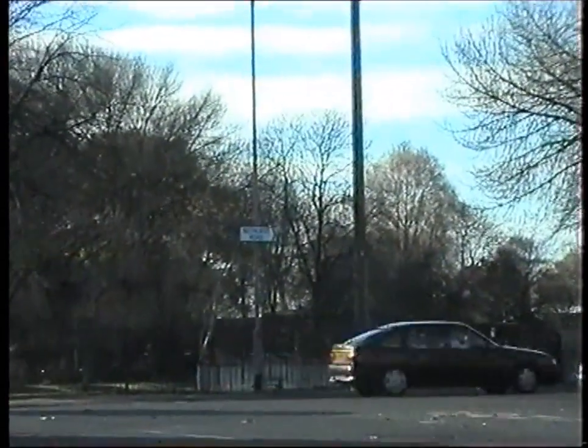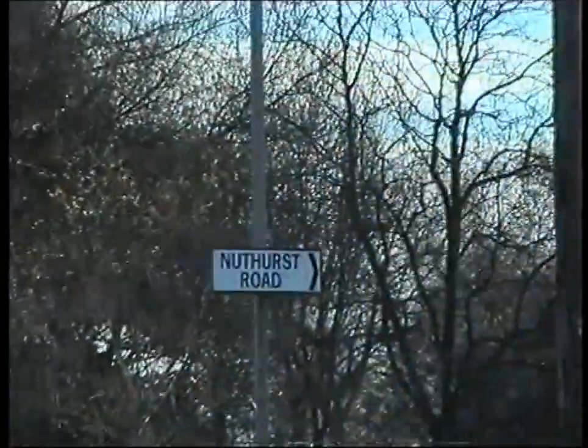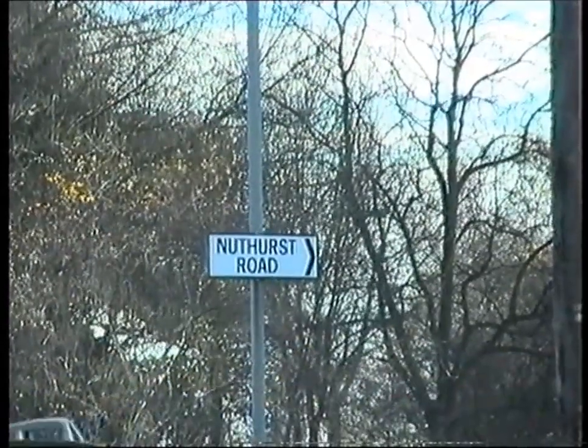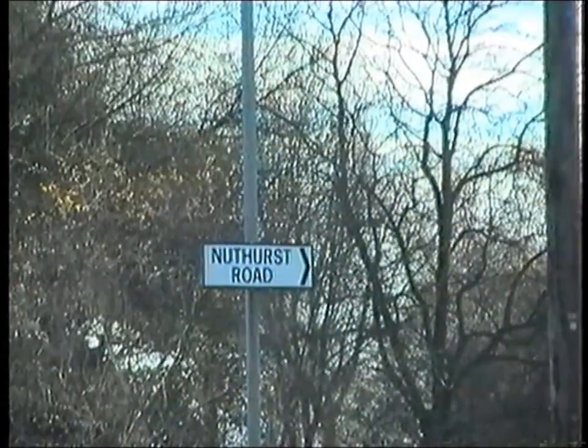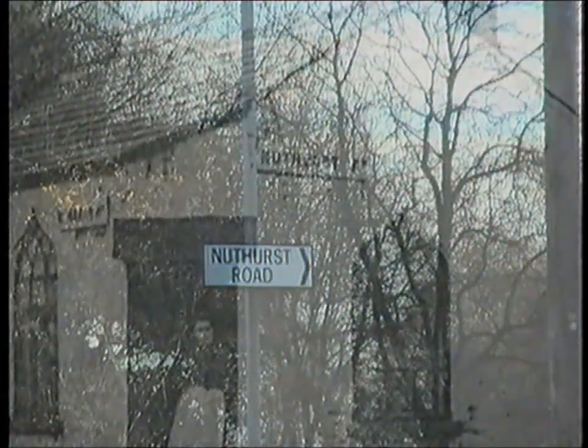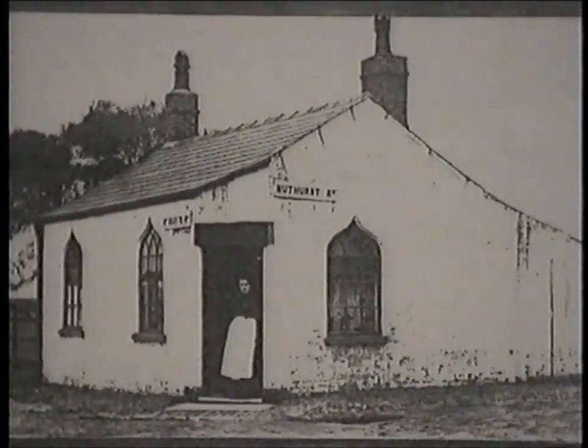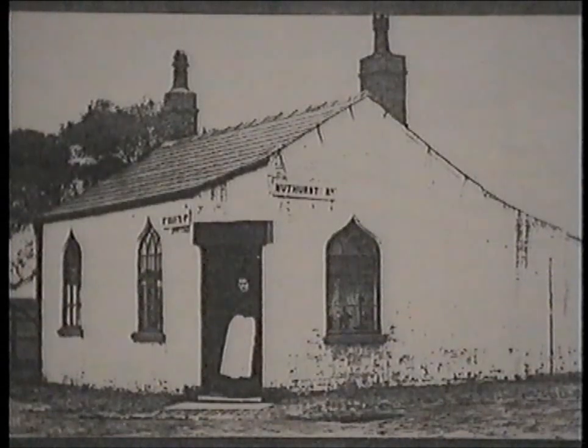On the opposite corner from St Mary's Church, on the corner of St Mary's Road, there used to be a toll house. I'm not quite sure when this was demolished. I think it was sometime in the 1920s. And here we see a view of a toll house as it used to be.